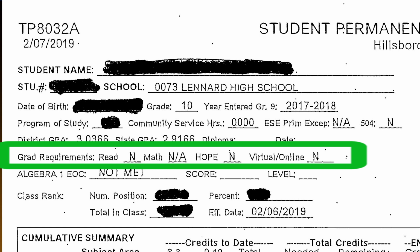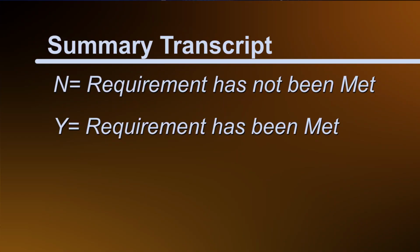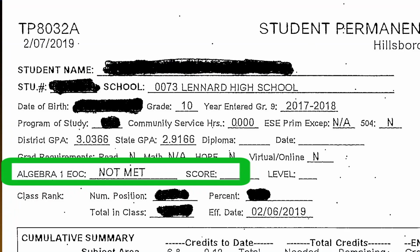So if it has a no or an N, it means that you have not successfully fulfilled the requirement. If it has a yes or a Y, it means you have definitely fulfilled the requirement. And all four of those components must be met during your senior year in order to graduate. Your Algebra 1 EOC, that's the next line, and that's the one where it'll give you your specific score and it'll tell you if you have met it or not. Again, that's a graduation requirement, so you must meet that, you must show proficiency.